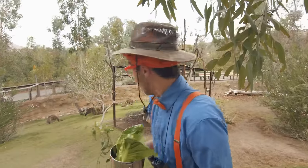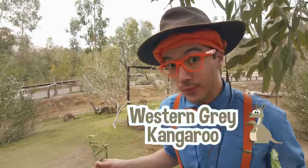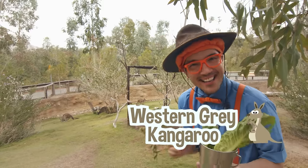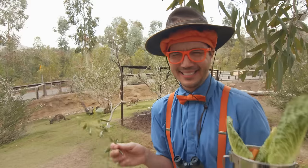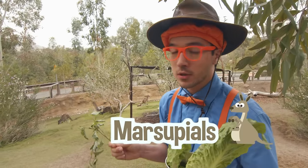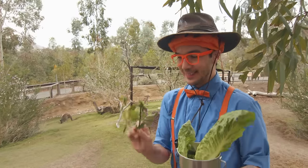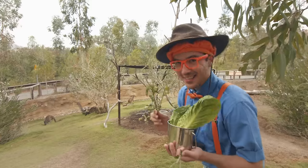Hey! Whoa, look at what it is. They're Western gray kangaroos. Yeah, they're just like me, the wallaby, except they're not wallabies, they're kangaroos. They're both marsupials, but kangaroos are a lot bigger than a wallaby. Whoa, let's go see if they want to nibble on some gruya. Come on.